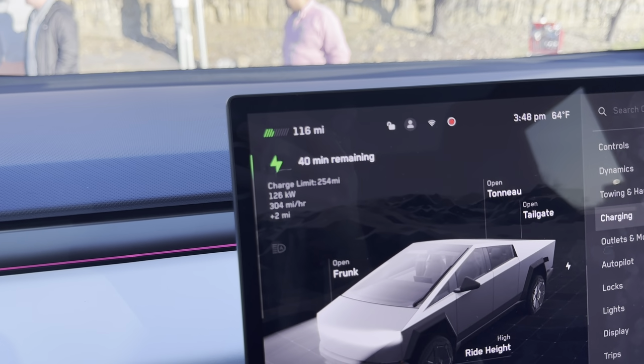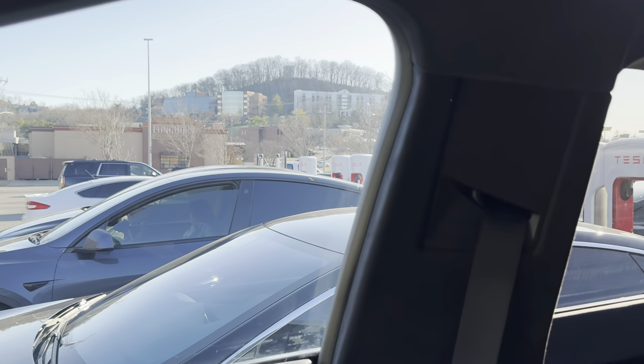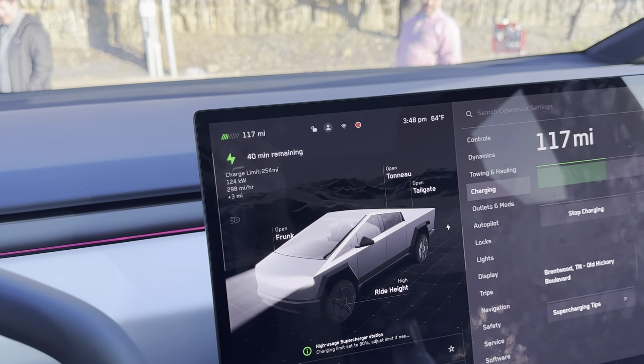But look at that. We're getting 304 miles an hour. Now, what's interesting about this, guys, is this is a completely full station on both sides, even the other side. So it goes to show you that this could probably get a little bit higher if there was nobody else.